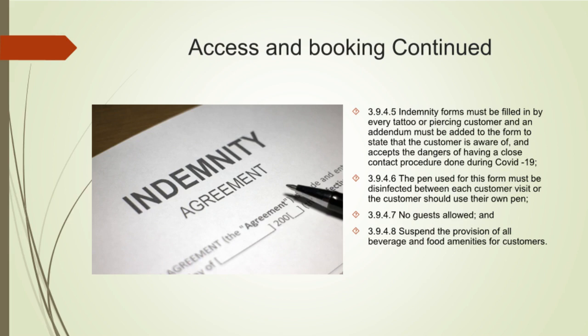Parties of an indemnity agreement. In the case of a tattoo studio, these would be the parties involved in an indemnity agreement. The indemnitee is the one who is protected from any liability. This would be the tattoo studio. The indemnifier, this would be the customer. The customer would sign an indemnity agreement with the tattoo studio. By signing, the indemnity agreement protects the tattoo studio against any lawsuits.